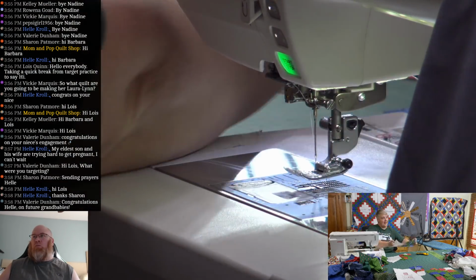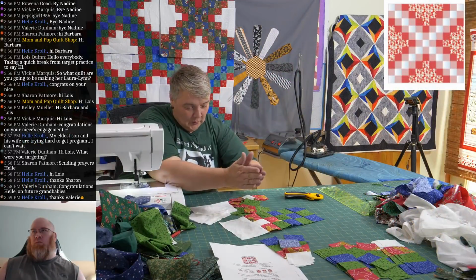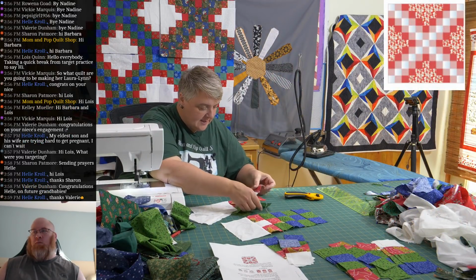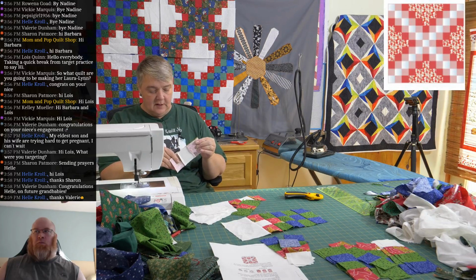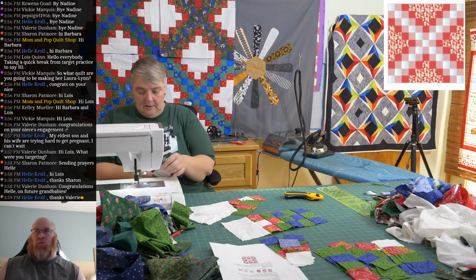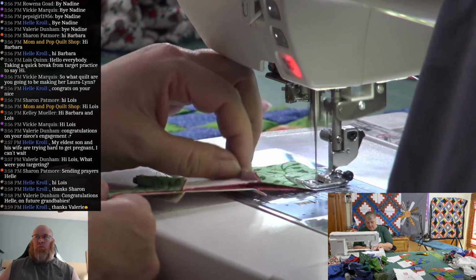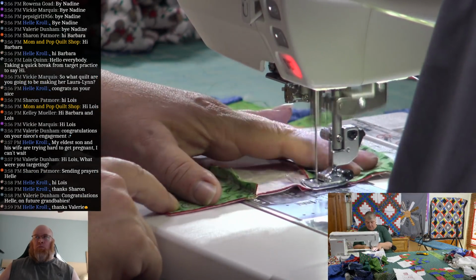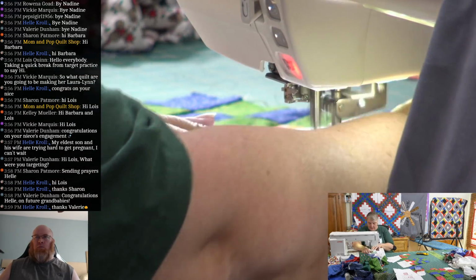All future grandbabies! Happy thoughts their way, let me tell ya. I understand. Pop's sister and her husband tried for 10 years. We call the little one, Sarah Lynn, we call her the 10-year baby. Took her 10 years to come along. So, very happy thoughts. Happy, happy thoughts.